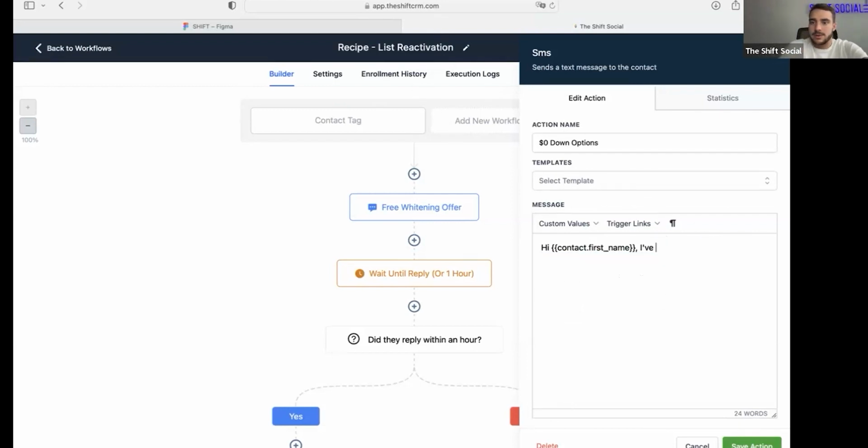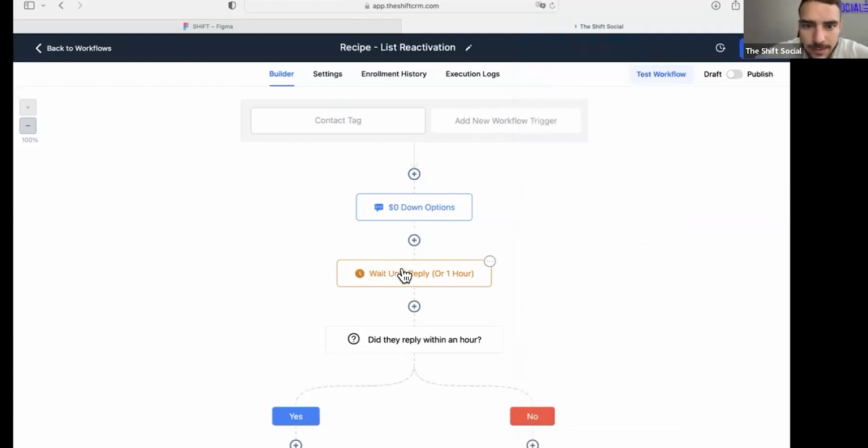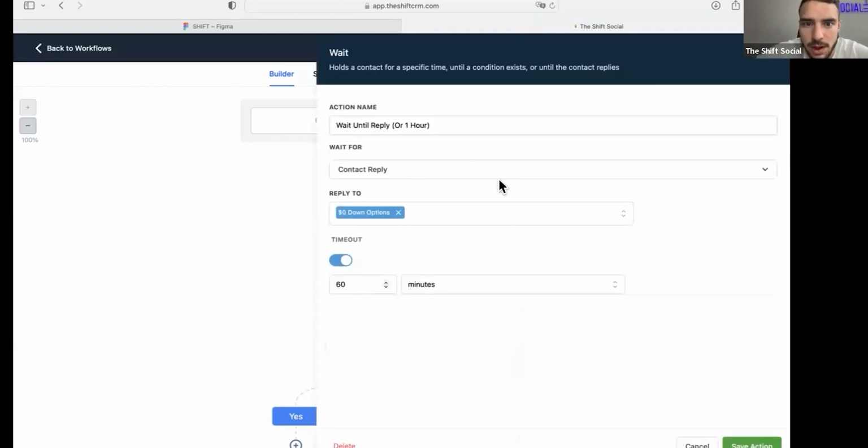Okay, so I can do it like this. I'm looking for a few more people who want to upgrade their vehicle and lower their payment for 0 down, no payment for 90 days. Saw you clicked that before. Interested. Something just simple, just a simple follow back up. And then it'll say wait for reply 1 hour.